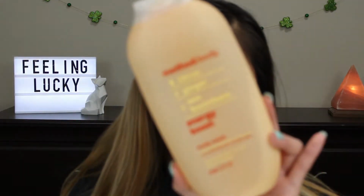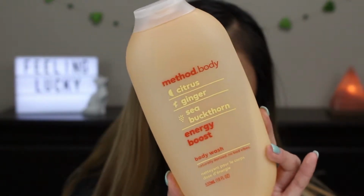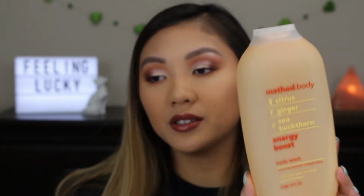So the next thing that's also from the bathroom is this Method body wash. This is the Citrus Ginger Energy Boost. Method is another cruelty-free brand. That's why I started using them. I use their cleaning product. I really did like this.